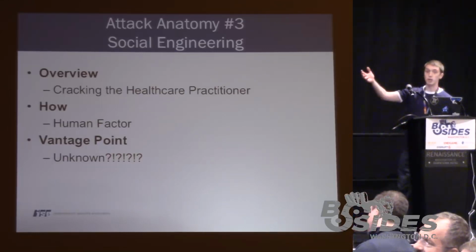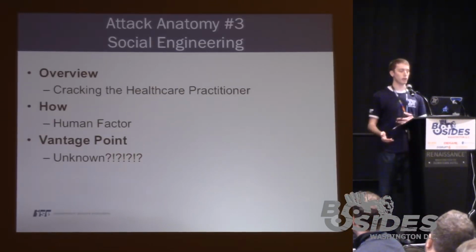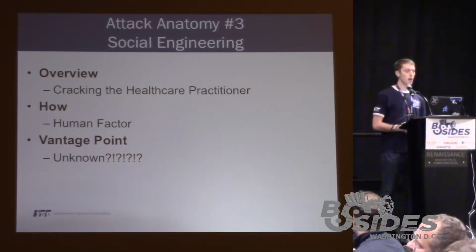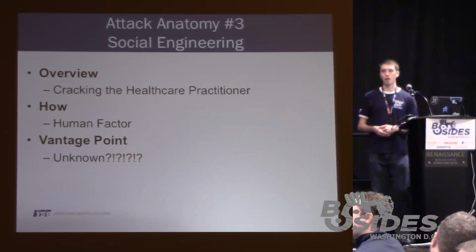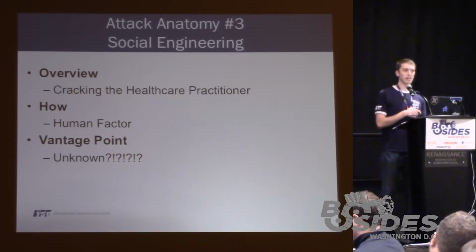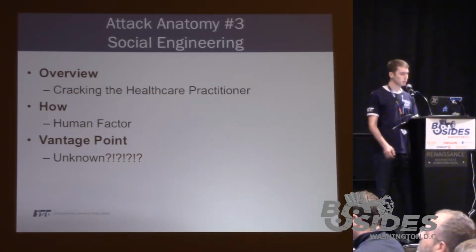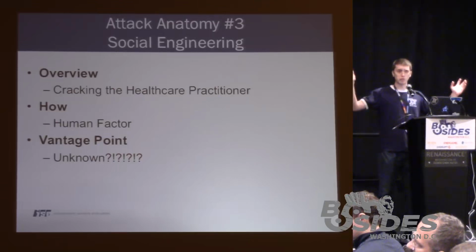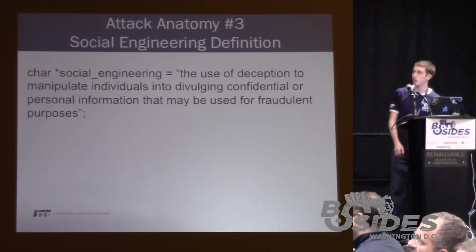Our objective here is, instead of cracking the perimeter like we've done in the past two, we're going to crack the healthcare practitioner. How are we going to do that? We're going to exploit the human factor. Ultimately, we're preying on an individual's innate ability to trust everybody. Vantage point, who knows? You could be anywhere. It just really depends on the type of attack that you're trying to carry out.